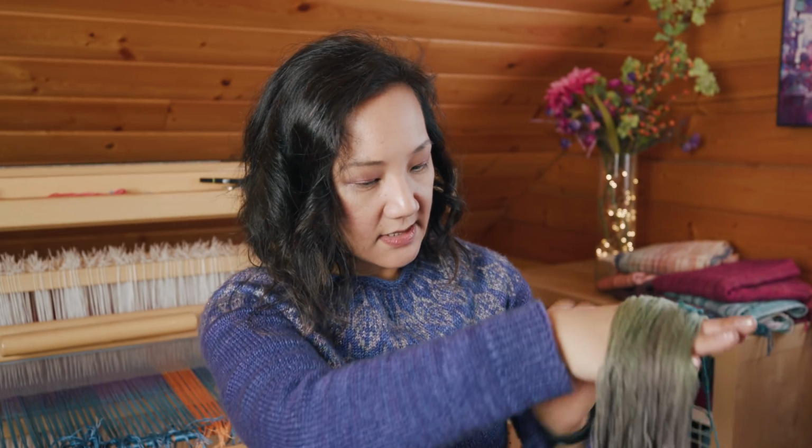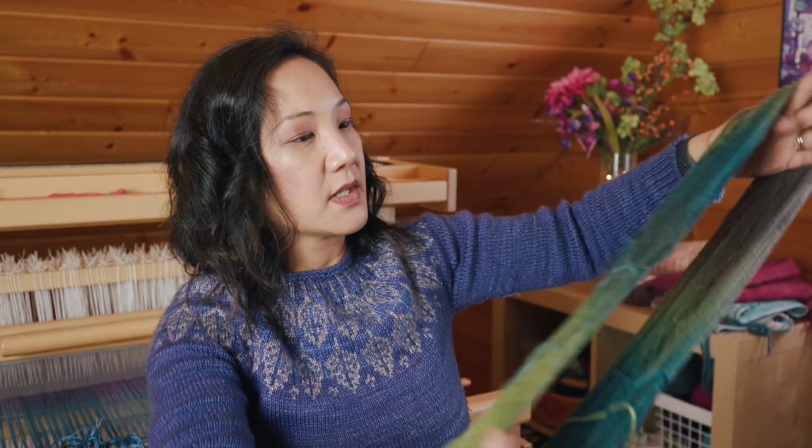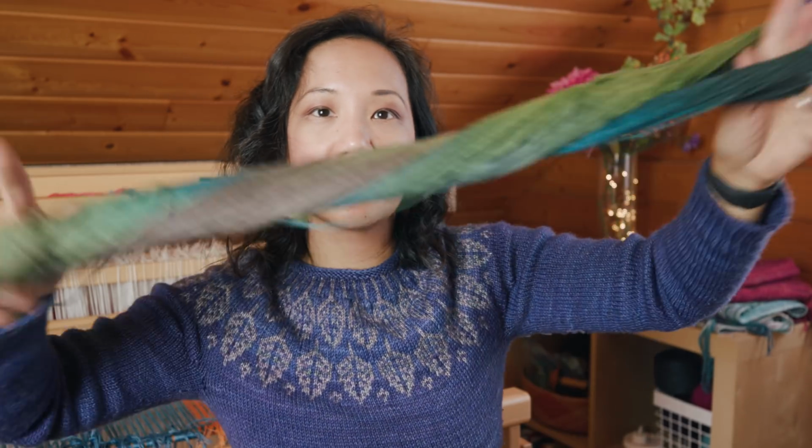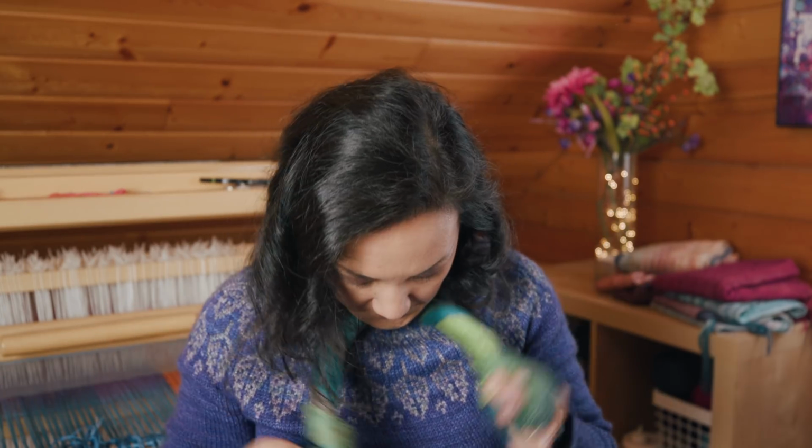And the third color that we decided to offer is this one here, and it is called Grouse. It's got some browns, some blues, some greens. It's one of my favorites. So this is the third color, and you can pick whichever colors you want to use as weft with this yarn.